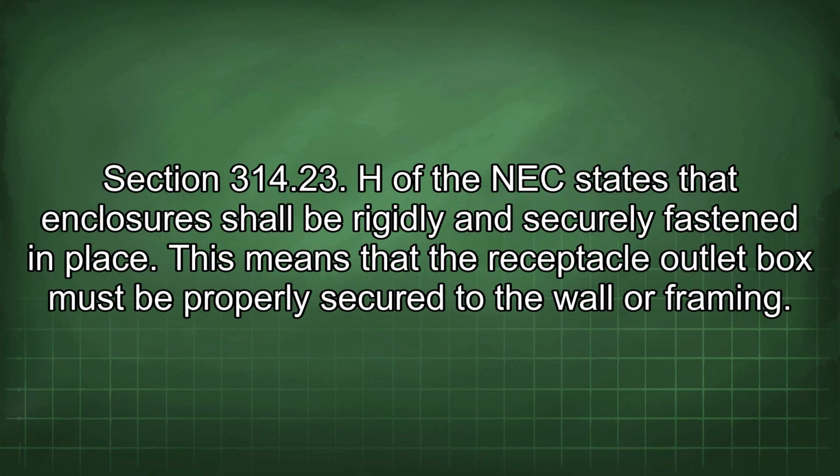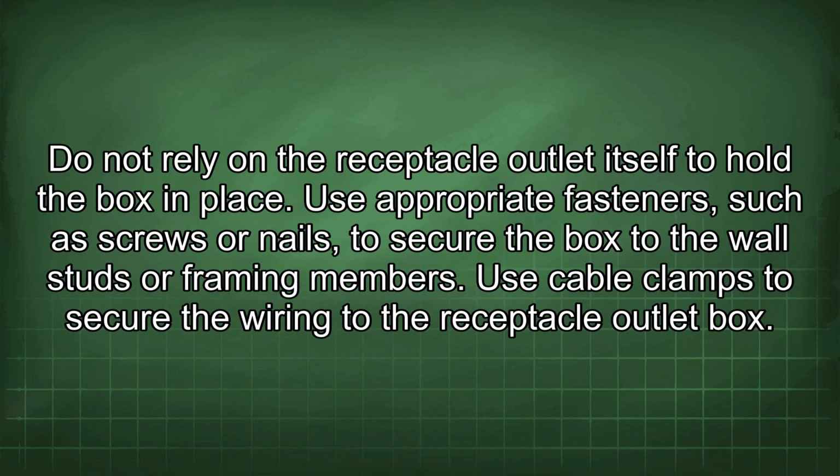Section 314.23(H) of the NEC states that enclosures shall be rigidly and securely fastened in place. This means that the receptacle outlet box must be properly secured to the wall or framing. Do not rely on the receptacle outlet itself to hold the box in place. Use appropriate fasteners such as screws or nails to secure the box to the wall studs or framing members.